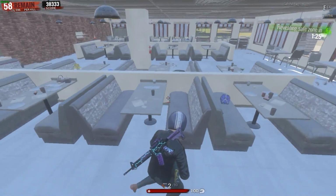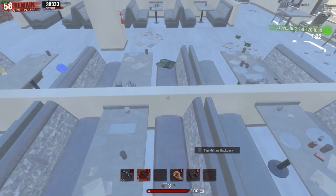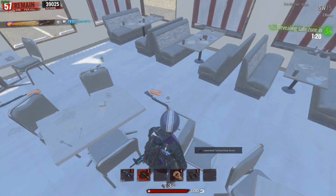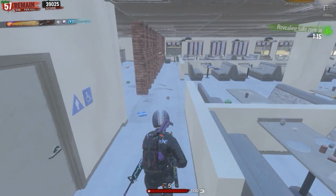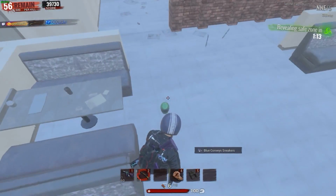You can see I found already an AR, 2 shotguns, helmets. You know, there's always tan militaries in these seats. There's a Kevlar right there. This place is a really good place to land. Usually has a lot of weapons, and usually not many people land here.